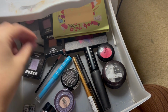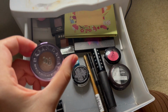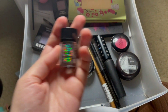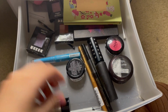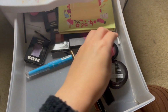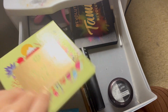So yeah. Ooh, these I got at the dollar store. So yeah. We have the Urban Decay thing. I never use this. We've got some of these sparkly things. There we go. You can see right there. Ooh, this is nice. I've had these for a while. I wore it like once or twice. Ooh, trending in Tokyo.